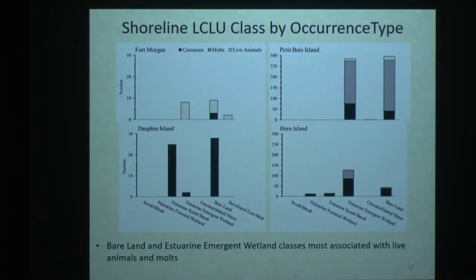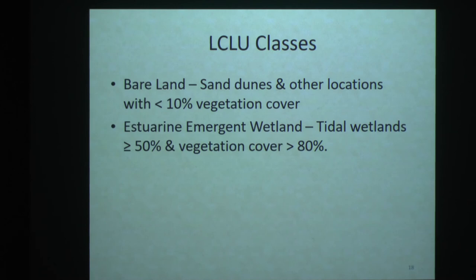What we found was that two classes, estuarine emergent wetland and bare land, associated with most of our data, and typically bare land was a little bit more associated with live animals than the estuarine. So what are the characteristics of those classes? Bare land is just sandy beach, basically, with very little vegetative cover, whereas the estuarine emergent wetland has some tidal wetlands and about 80% vegetative cover, most of it grass about yay high, very low grassed areas. So these seem to be the areas the animals preferred.